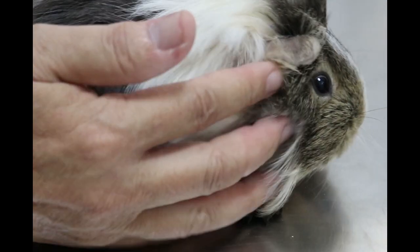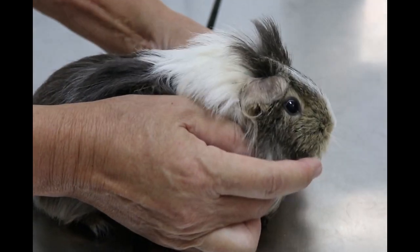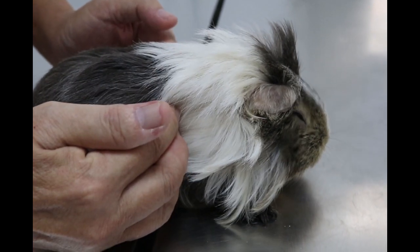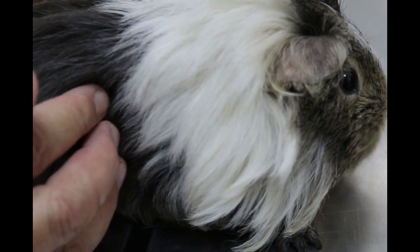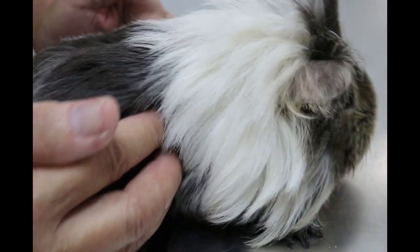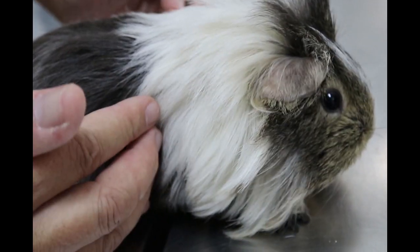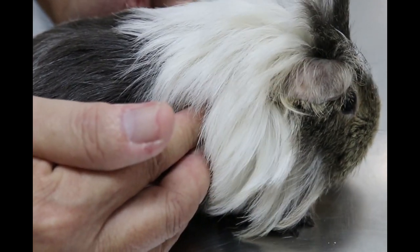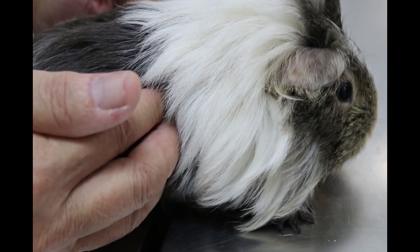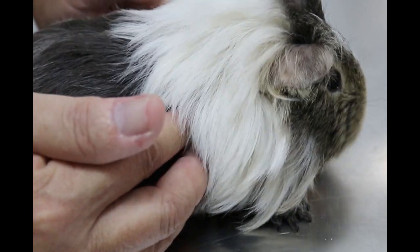Now I will do a quick palpation. Oh, here is a pain. See? And here. Now I press the rib cage. The pain is definitely on both sides.